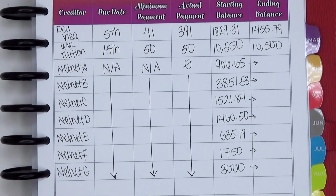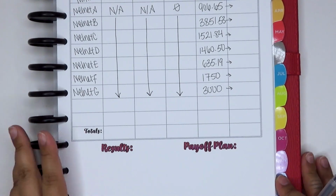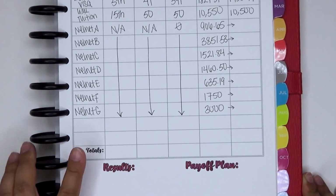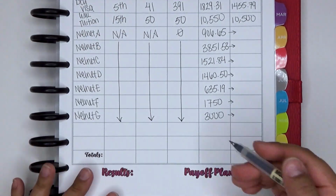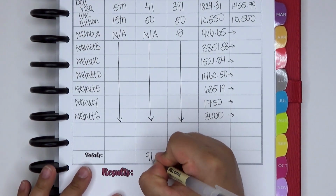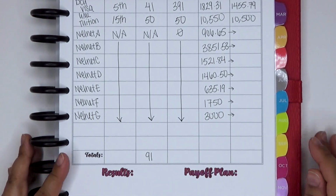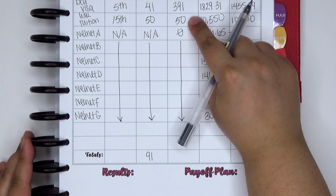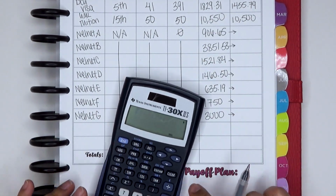So why don't we zoom on out so we can get to the bottom here, and let's grab some totals. For minimum payments, I only had the 41 plus the 50, so I only had $91 in minimum payments. And actual payments was $391 plus 50, which should be $441, and I'm gonna double check that.